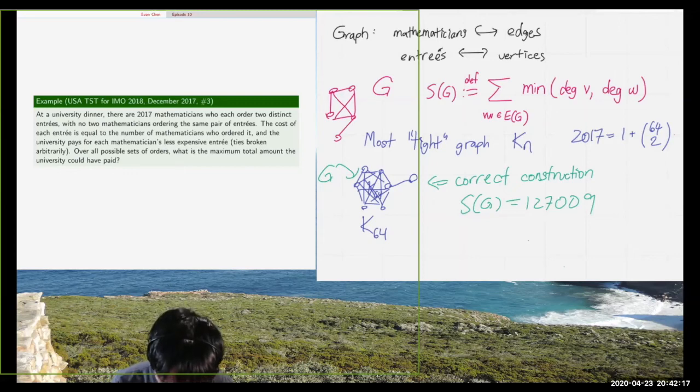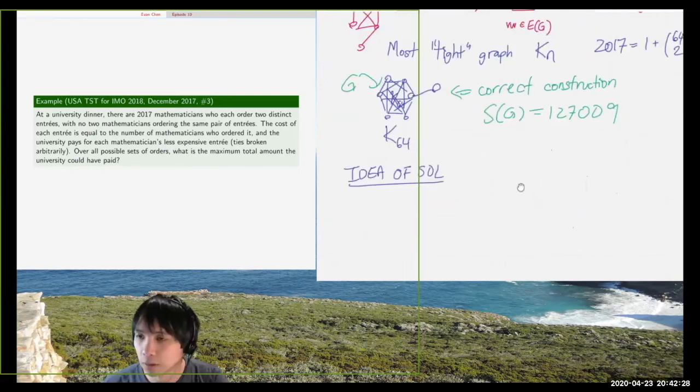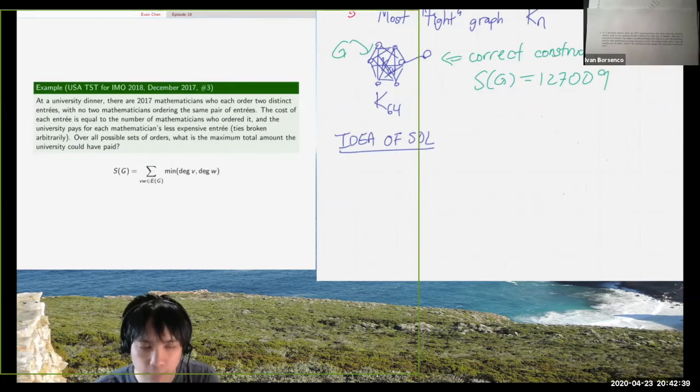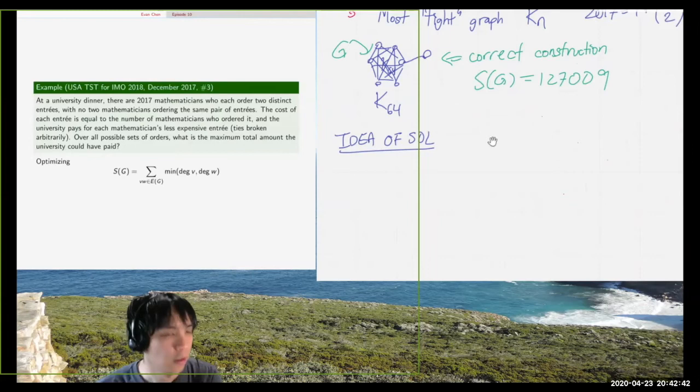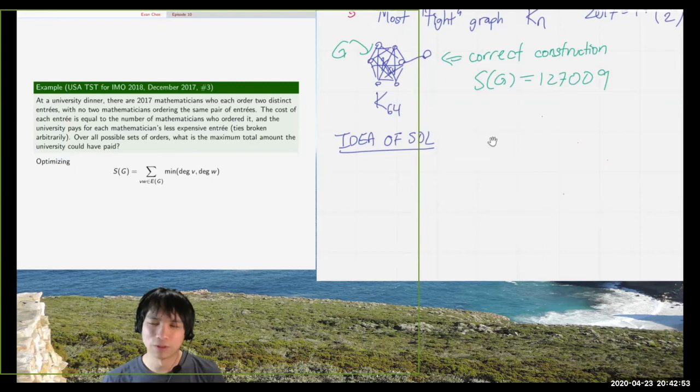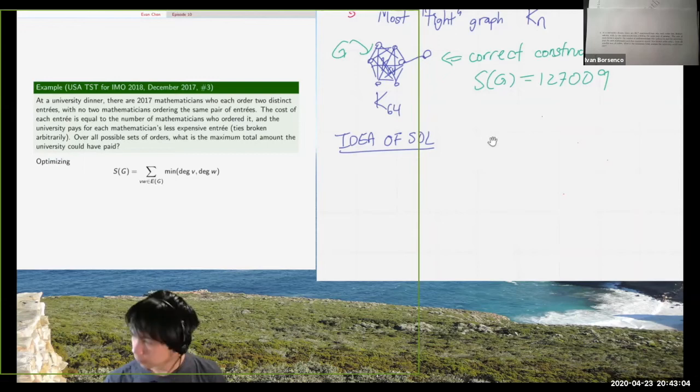So the idea of the solution. All right, scroll up. I'll save the main equation here. Evan, if it's a complete graph, is the solution much easier? It's a lot easier, although it's still an Olympiad level problem. I think there are a couple of ways you can simplify things a lot. So maybe our students, if they want a challenge, can try this problem for a complete graph first, right?